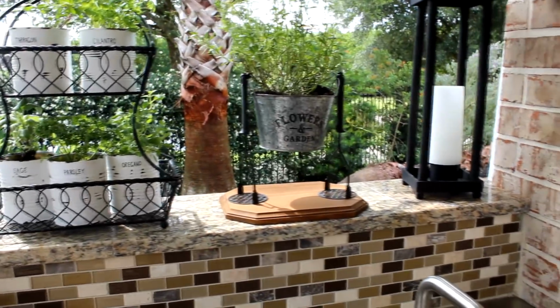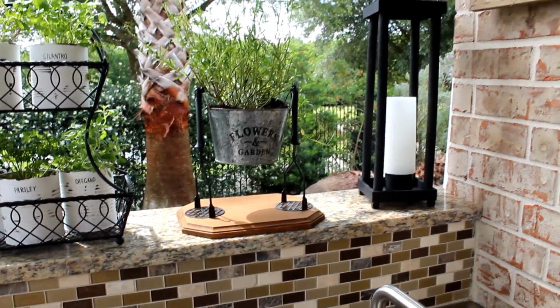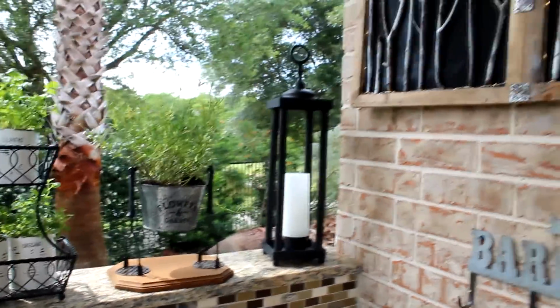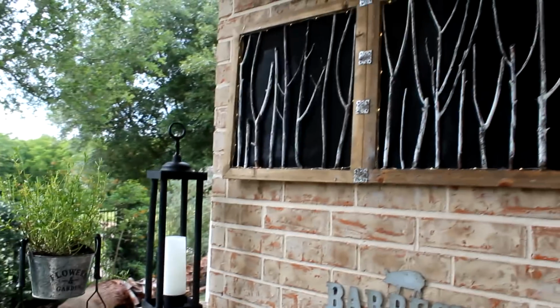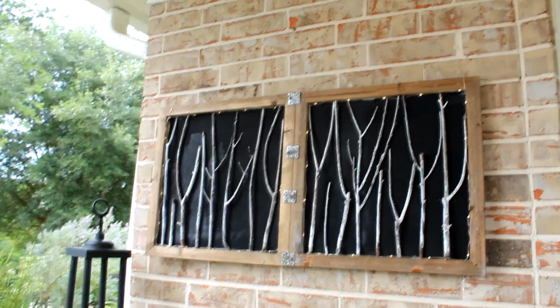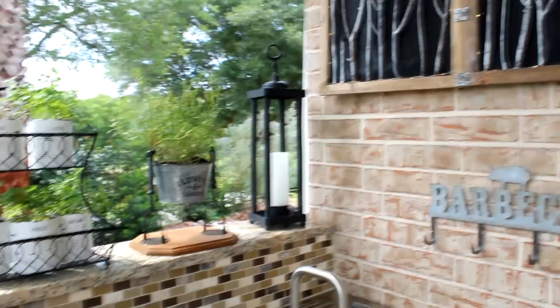And then this is another Dollar Tree DIY made from a planter and some Dollar Tree potato mashers. And then here in the corner is a lantern also made out of Dollar Tree materials. And this light up wall hanging is made from some repurposed canvases and some sticks from the garden.